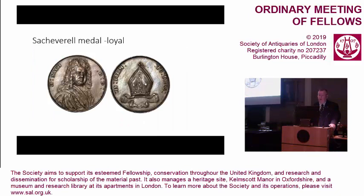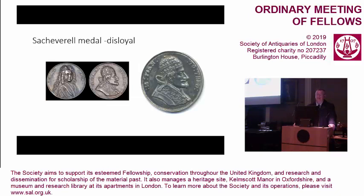This is the loyal medal. So Sacheverell's portrait on the one side, and on the other side a mitre, and the words "is loyal, is firm to thee." Clearly, the meaning is that Sacheverell was a firm supporter of the Church of England. But Sacheverell's opponents could also buy a medal with the same head, but with a different inscription on the reverse. "Is loyal to thee," with a portrait of the Pope. The implication being that Sacheverell's loyalties lay with the Catholic Church and the Jacobite Stuart succession.